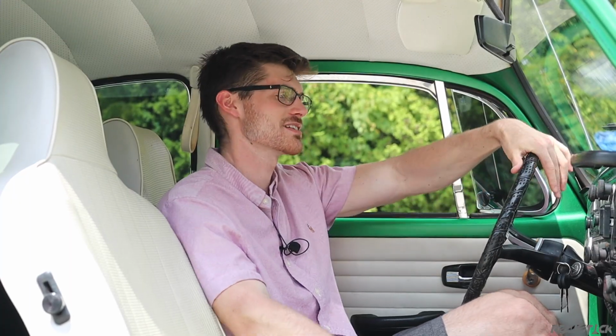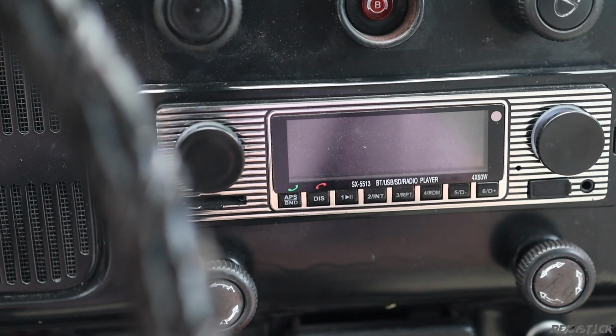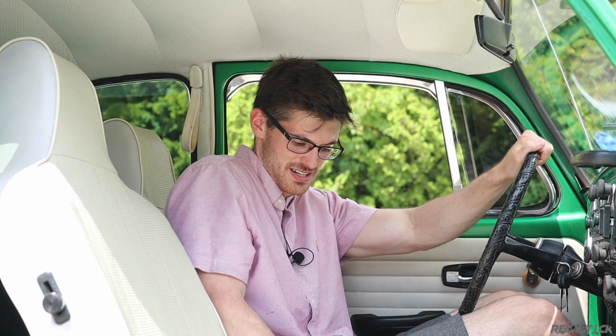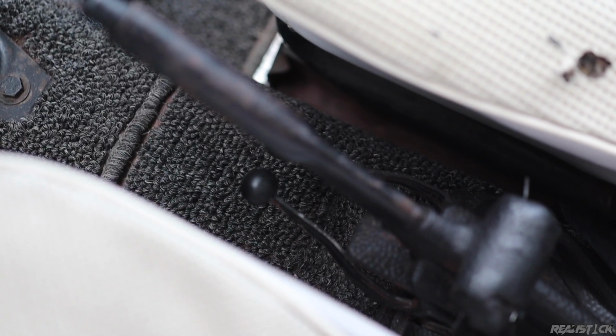The previous owner here did install an aftermarket radio, as you would expect. Obviously no AC. Heater switches, which are next to the transmission, and then you actually control it with these little levers. One lever controls the direction, the other controls the flow. In earlier cars, you turned a single dial like a spigot.